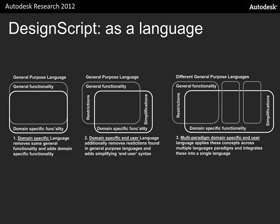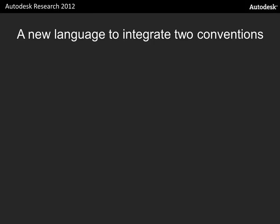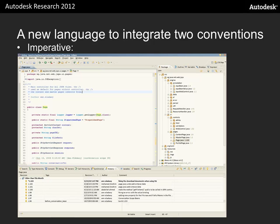And then the third thing we want to do is to integrate different kinds of programming concepts into the same language. So we know we've got imperative and associative, possibly declarative. So we want to make quite sure that we can handle multiple programming paradigms in DesignScript. So essentially, what's happened is that in the world of design computation, there are essentially two programming conventions. There's the imperative programming convention through Python and C# and Java, where the flow control is defined by for loops and if statements.